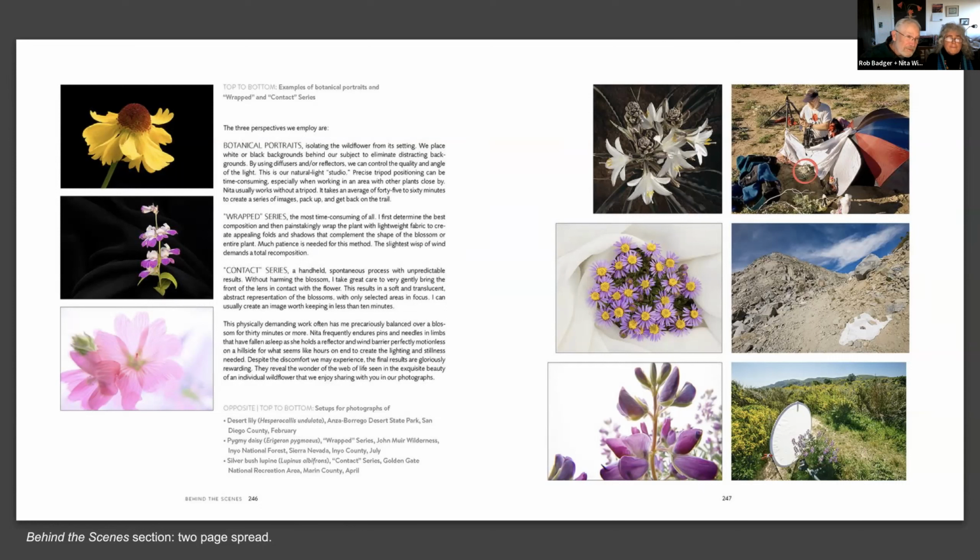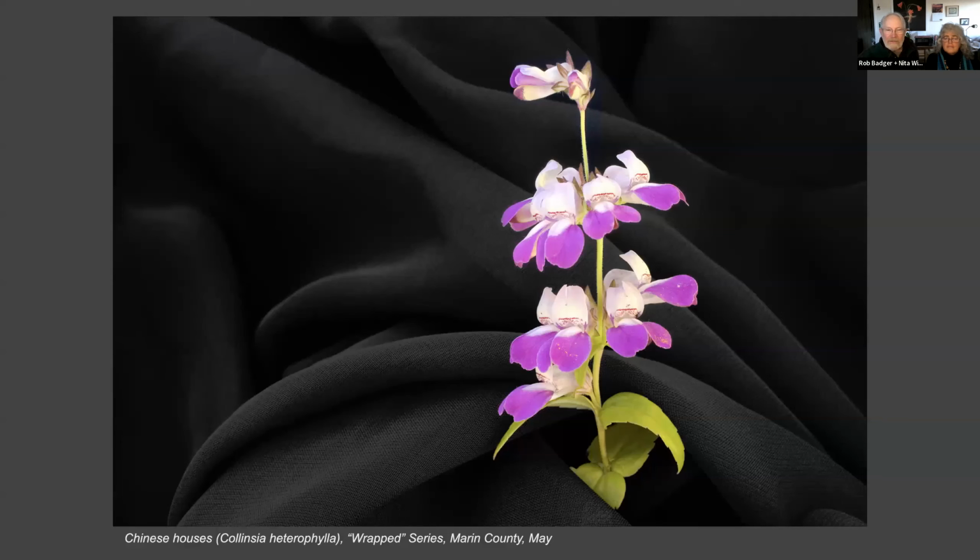So after putting black or white backgrounds behind the plants for a while, using fabric, I decided, well, what if I take the folds of the fabric and try to add another graphic or compositional element to the overall scene that'll complement the shape of the flowers, or their leaves, or generally complement the whole composition. So I called this the Wrap series.